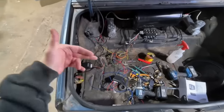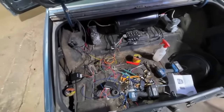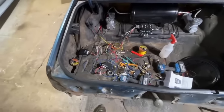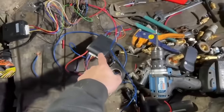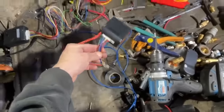Here's what sucks though. When I was trying to figure out what the problem was, I basically undid everything. So we kind of need to rewire everything from scratch, which is fine. Sometimes this is what you have to do, and we are going to wire it up to this. Here's the only problem I have. I do not have a wiring diagram of this one, so hopefully I can find that online somewhere. Let's get to work.